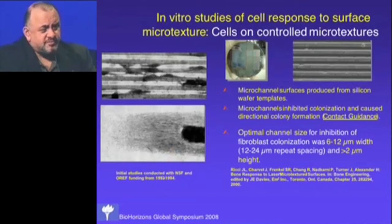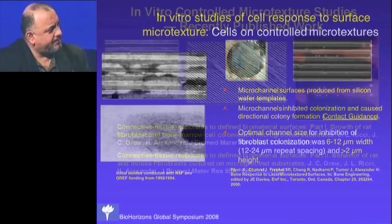But they only did this if you worked in a very specific size range. You had to work in a size range between 6 and 12 microns in terms of the structure size to really get this to work well. If you were below about 4 microns, the cells start to bridge the grooves and you don't get as effective a response. And if you get above about 20 microns, the facets of the surface are big enough for cells to spread enough that they start to act like they do on a smooth surface. So we identified this size range of structures that work very well.